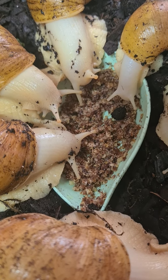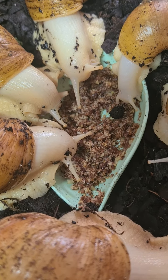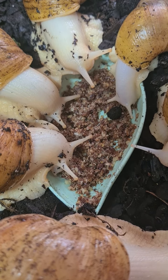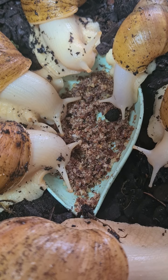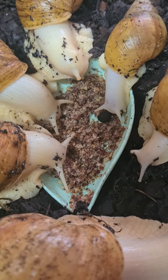So this is a mix of assorted dried vegetables and fruits and flowers. I think there's some whole grain seed, like some grass seeds and stuff in there. I was going to put a little bee pollen in, but they had bee pollen recently, and that's a treat.